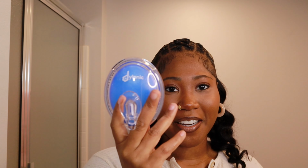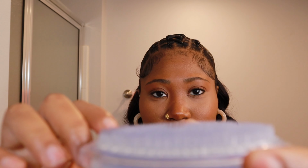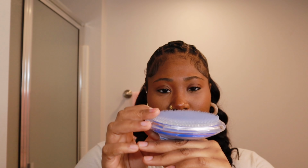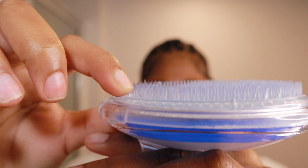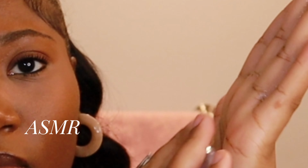Now let's talk about a tool that I like to use. So I like to use this little thing right here. That's what the back looks like, and this is what the front looks like. Now the great thing about this one is it may look like it's spiky and harsh, but as it gets wet, these little bristles kind of bend. And the way that I like to use it is like this. And I only like to use it on my hot spots or whatever.